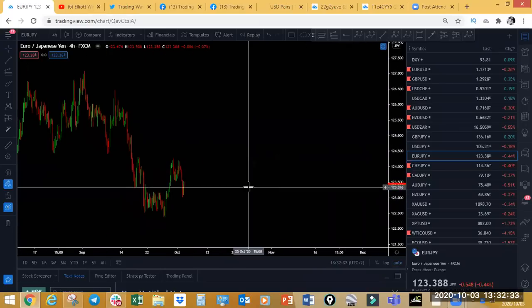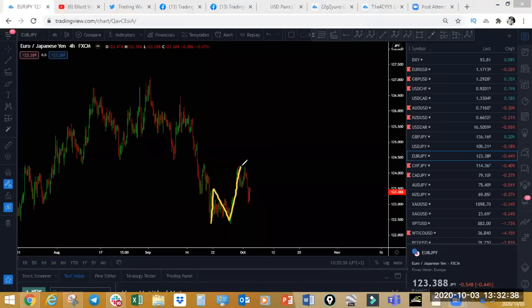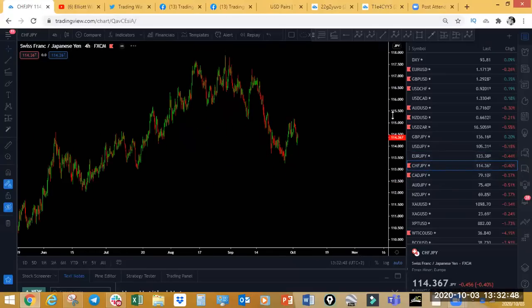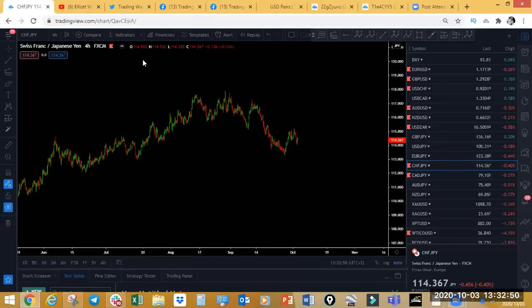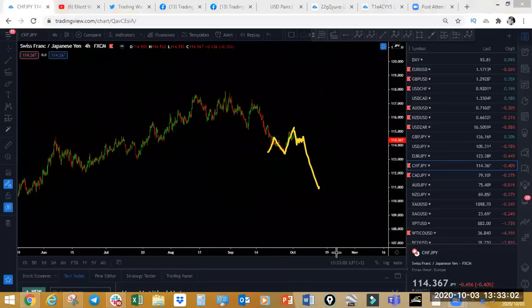All right, so this is the euro. We're looking at this as an expanding flat. 1, 2, 3. Are we going to start making a move to the downside? So watch out for a corrective structure here for downside. That's euro. CHF is similar. That is CHF yen. So CHF yen, also an expanding flat. Are we going to see this one drop? Only if we get a corrective structure here, we'll be looking for this one to continue lower. All right. Right, so that is what we're going to be looking at on euro and the CHF.